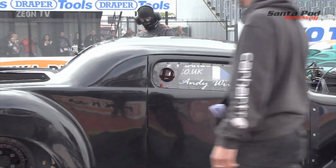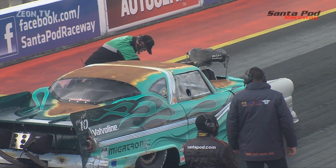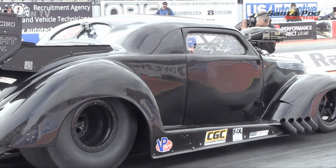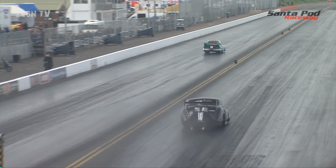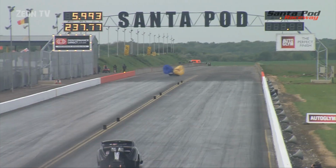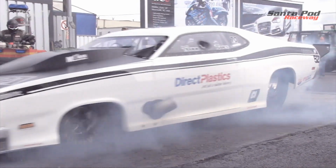Well, Andy Wright with burnout problems once again with a beautiful coupe. It didn't hurt him too much in qualifying, but he's got a real tough customer. Mats Eriksson was our number 2 qualifier, down in the 5s again. That's his son LG, giving him a fist bump going into stage. Oh, and he doesn't need it. Look at that. Mats Eriksson straight as a string down the left-hand lane. 5.99, 237 miles an hour.